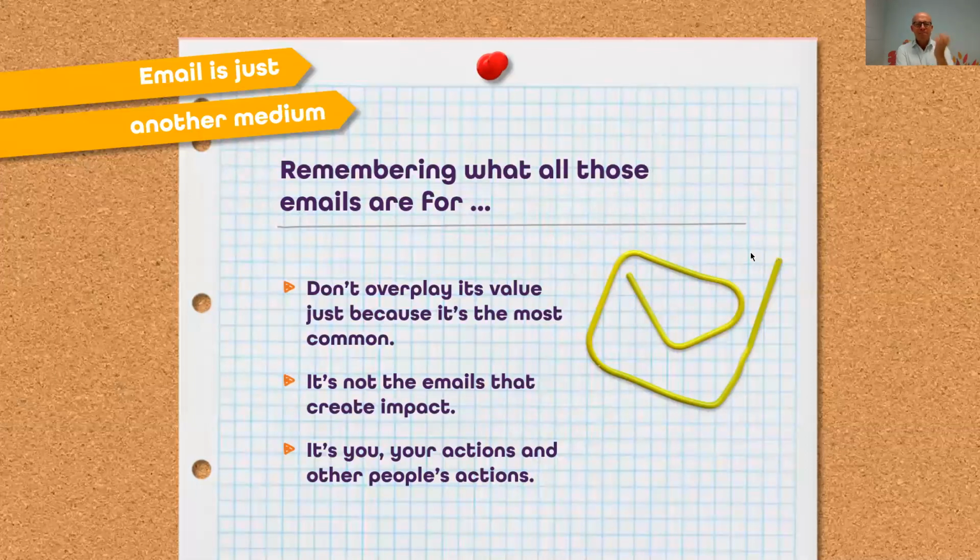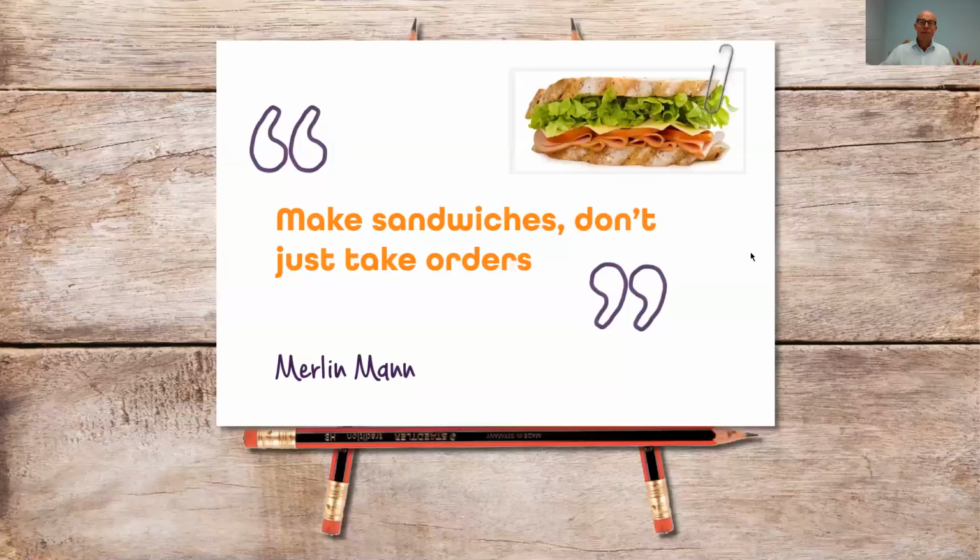Now, a new slide here. Remember what the emails are for. Email is just a communication tool. It's not the emails we're sending that are creating impact. It's what you do. It's your actions that create impact. Life happens outside of email. The difference you make, the impact you have, is not in your inbox. So get in there, process it, sort it out, turn it offline and get on with life. Make a phone call, talk to someone, write a report, do something creative. Whatever your job is, we can get on with it once we've sorted out those emails. Email becomes something we process through rather than where we live.